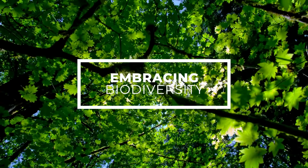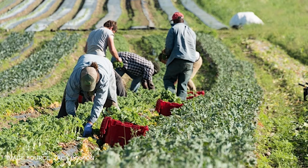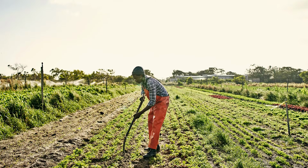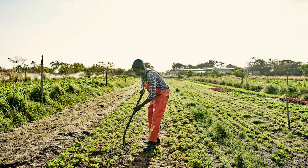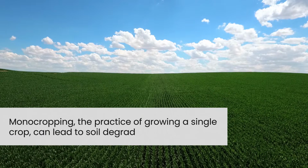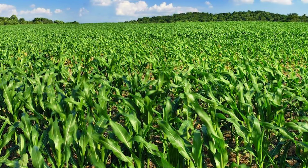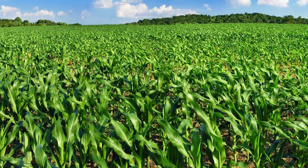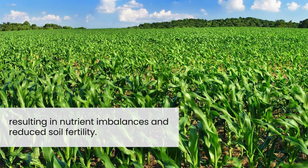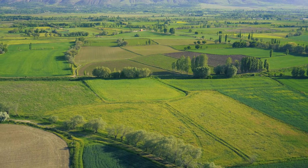Embracing biodiversity. Biodiversity is a key principle in regenerative farming small scale, and it holds true for small-scale operations as well. Embracing biodiversity on your small-scale regenerative farming small-scale farm can lead to a more resilient and balanced ecosystem. Monocropping, the practice of growing a single crop, can lead to soil degradation over time. Growing the same crop repeatedly in a field depletes specific nutrients from the soil, resulting in nutrient imbalances and reduced soil fertility. Monocropping also creates a favorable environment for pests and diseases.